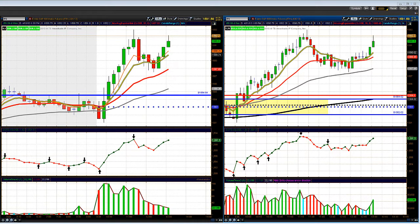Let's take a look at how the indices are trading for the day. The Dow Jones is up a little over 82 points. The Comp Q's are up about 5 points. Russell 2000's up 3. Take a look at the S&P, making new all-time highs today. We're up about 8.5 points on the S&P.